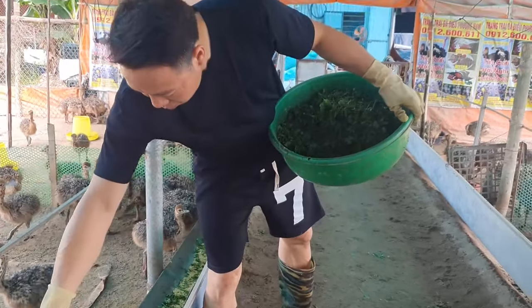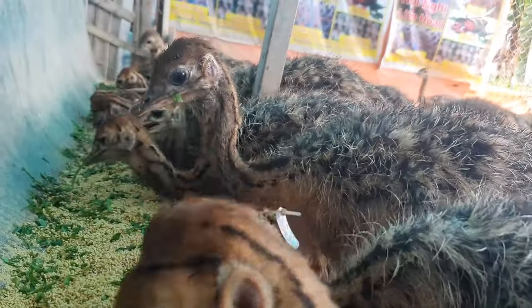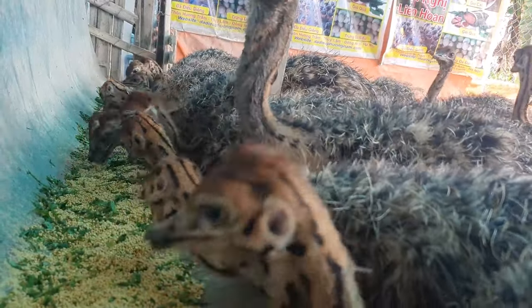After 3 months of age, ostriches should be converted to meat farming. Stage from 3 to 10 months old.